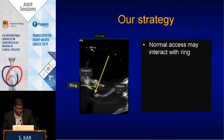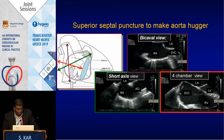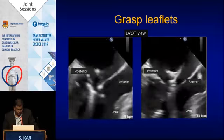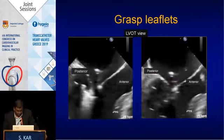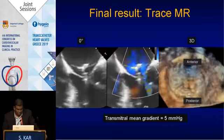The problem was, if we do a MitraClip, the ring is going to come in right in front. So we decided we needed a space on the anterior side, and we decided to approach from the anterior side of the valve. Therefore we had to do a transseptal puncture which had to be superior, mid-fossa and posterior, allowing it to be more like a wall hugger. Therefore we went from the top, and you can see that we managed to go down to the anterior side. We grasped the leaflets very effectively, and then you can see there is a good double orifice and actually completely trace MR.